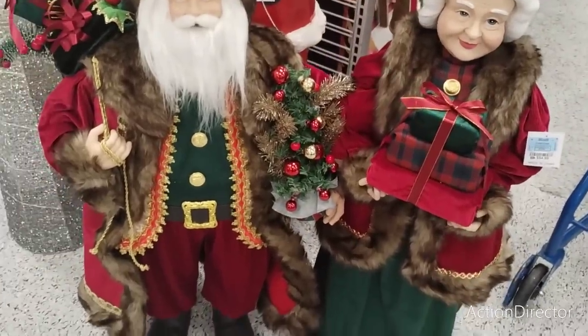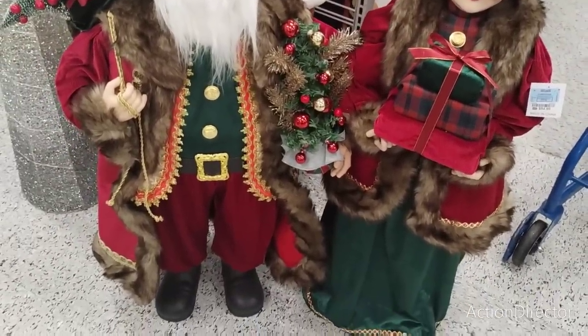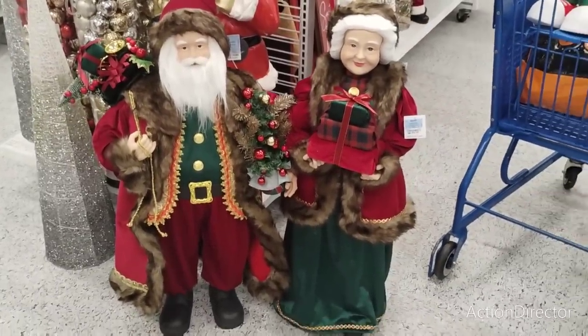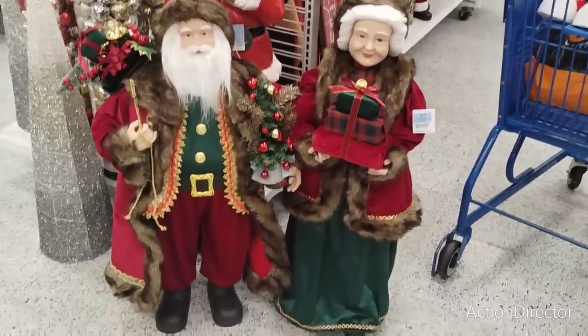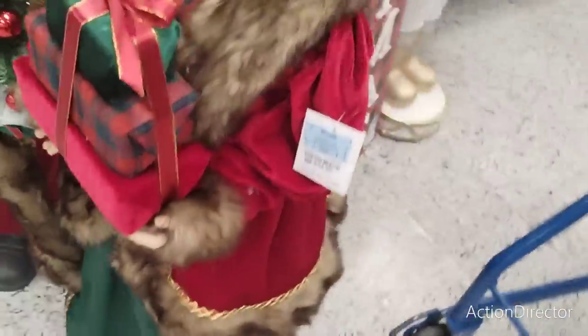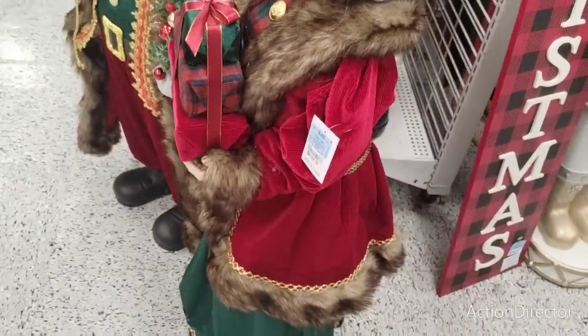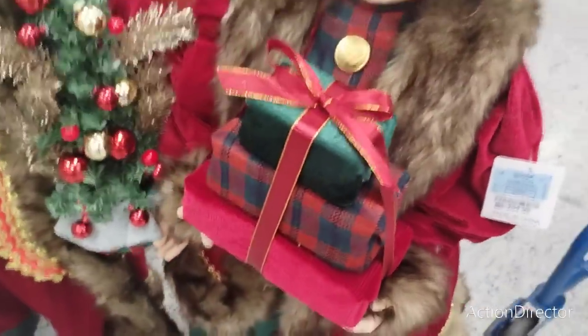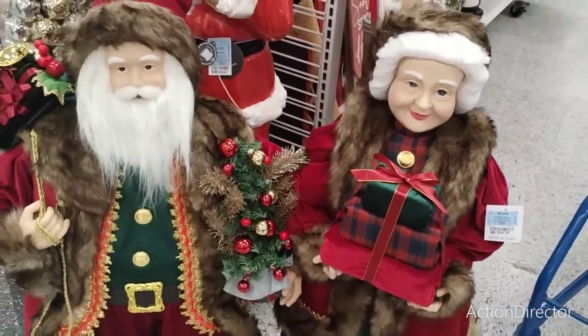Friends, we're here at Ross, and look at Mr. and Mrs. Santa. Each one is $54.99, and they're standing about 2.5 feet tall. You can see my buggy right there. They're absolutely gorgeous. Mrs. Santa has faux fur and a corduroy jacket, faux fur hat. She's carrying presents, gold buttons, Christmas plaid.